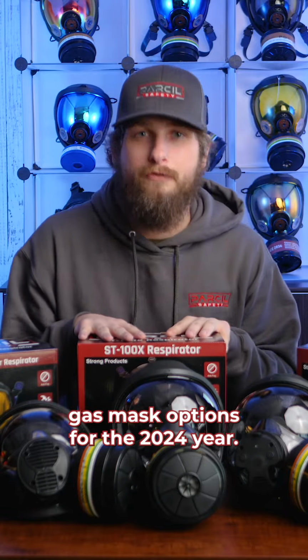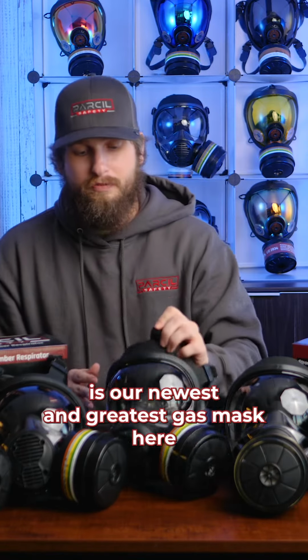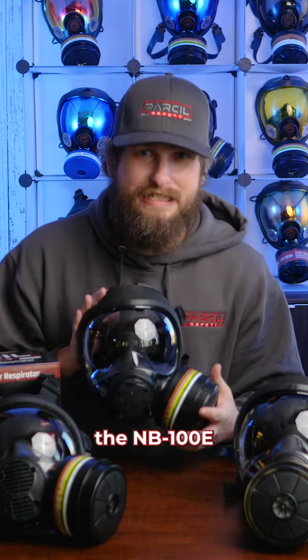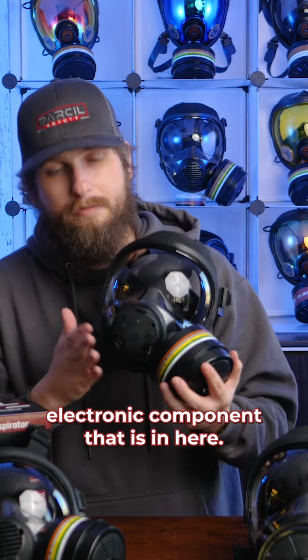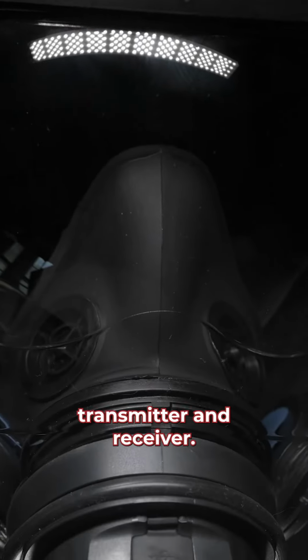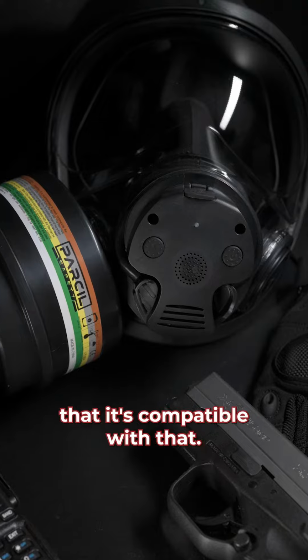Now, the final 40 millimeter gas mask that we wanna talk about is our newest and greatest gas mask here, the NB-100E, which stands for the electronic component that is in here. It does feature a built-in radio transmitter and receiver. It's on the LoRa radio channel system there. So if you have any other type of radio, you can actually make sure that it's compatible with that.